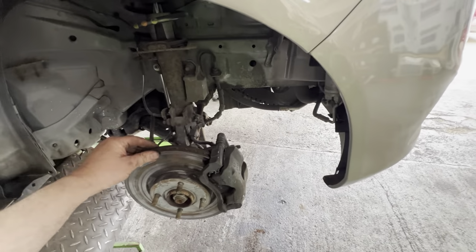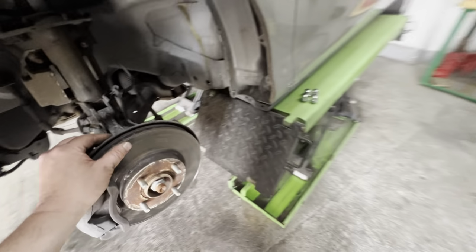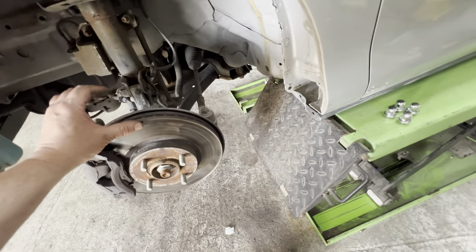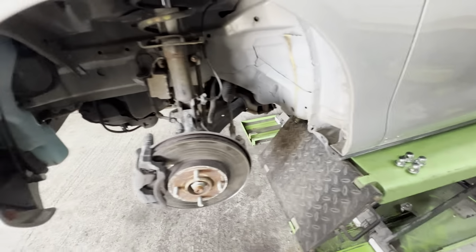Because I just think they're slightly different as well. So this side, you've got no lip. On the other side, we've got a lip. So the front discs are definitely uneven. I might just get the discs done as well.